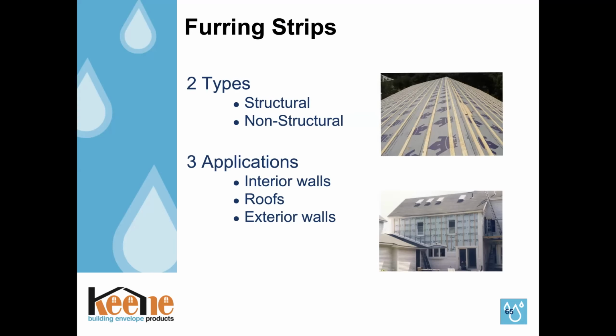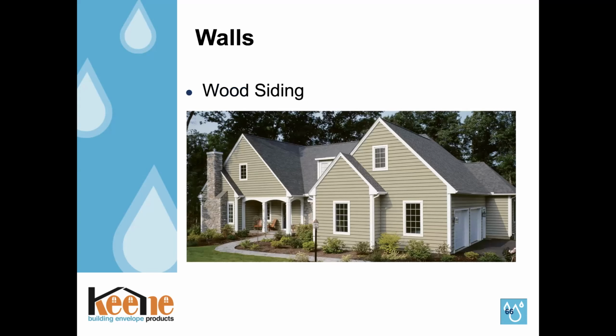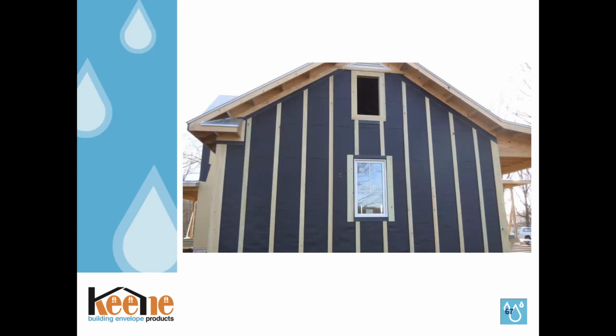You can use them on interior walls, but they're also used pretty commonly on roofs, depending on the type of roof system you have and maybe the type of insulation that you're using on the roof, and then also in exterior walls to create what we like to call rain screens. Can be used with wood siding, fiber cement siding, and other types of cladding there. Here you see a black paper installation with a structural furring strip.